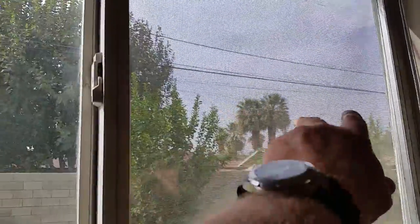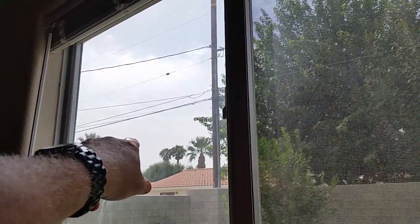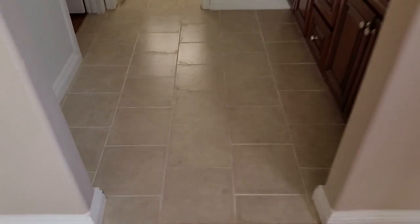Today, it's kind of a hazy day. I can barely pick up the mountains over there in South Palm Desert, and I can see kind of a corner of a mountain off in a distance, off in that direction. But if it were a clearer day, you'd be able to see it too.